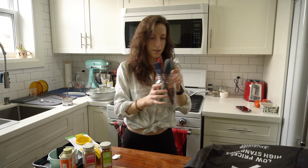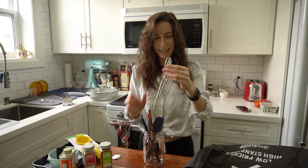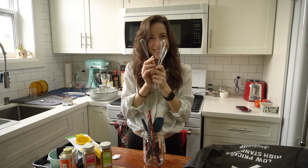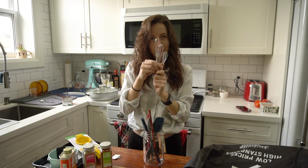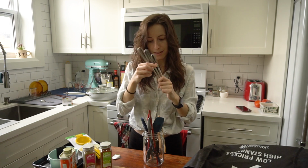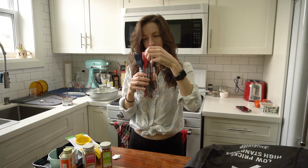The other things I wanted to talk about are actually in this jar already, and it's something I got at Winners. I got this little set of, oh, here's the third one, whisks for little sauces and stuff that you're just mixing up. 3 sizes, perfect for mixing little sauces, because honestly, that's something I do a lot. And they're just so cute. I've got my little cooking spatulas.